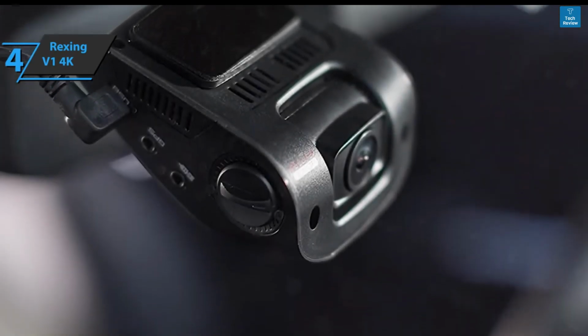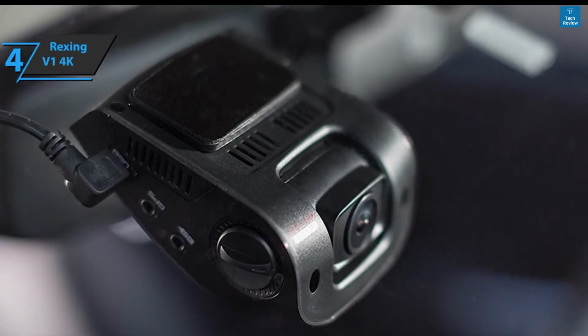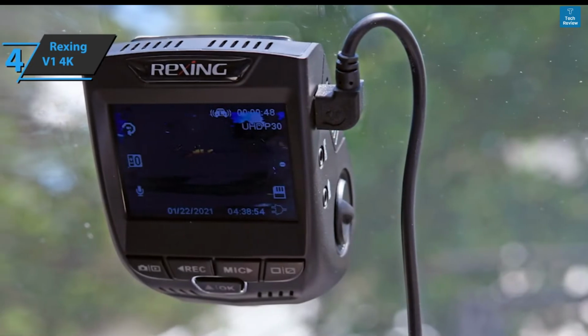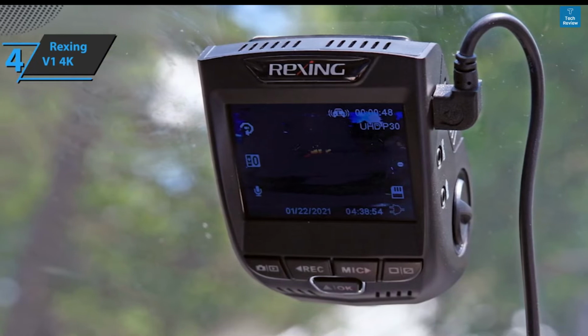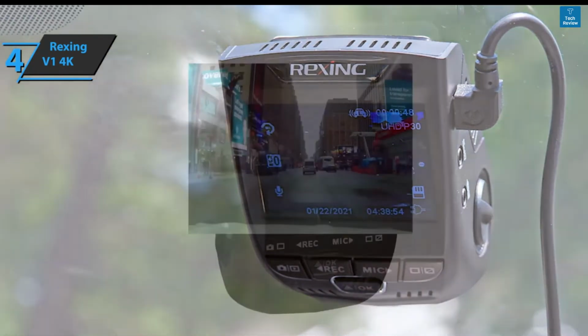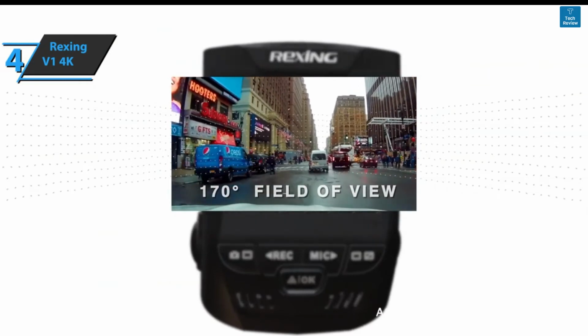One of the things we appreciate about this dash cam is that it includes a 32GB micro SD card, so you won't have to spend extra money for storage space. However, there is no micro SD card adapter, so if you want to view your recordings on a computer, you'll have to buy one. There is also a special tool in the box that helps you hide the power cord.